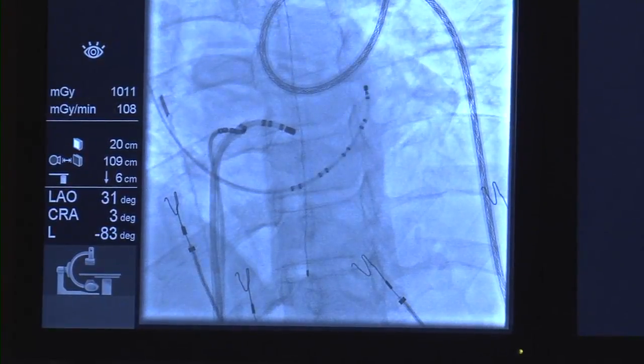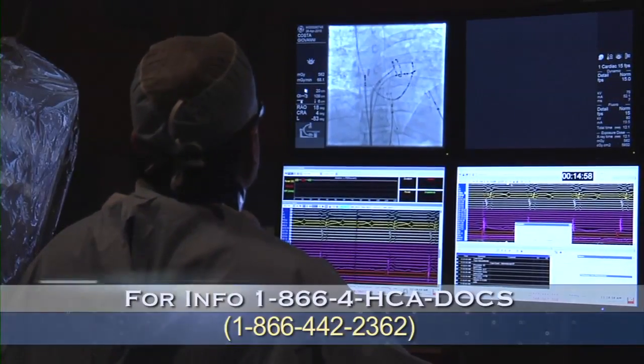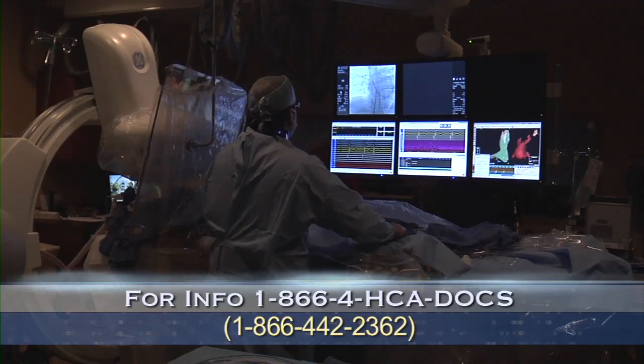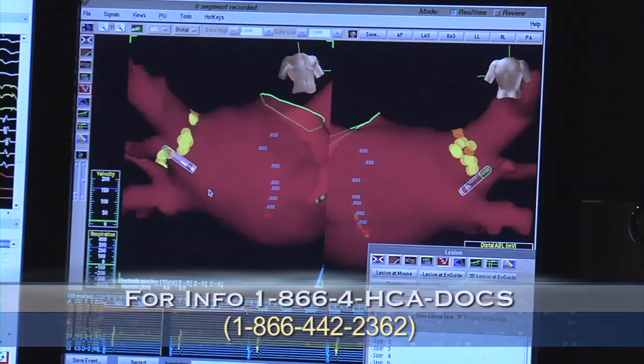The procedure is performed at Westside's new electrophysiology lab. A small puncture is made in the patient's groin. Catheters are then placed in the patient's vein that work their way up to the heart chamber.